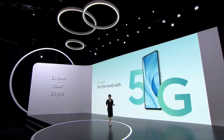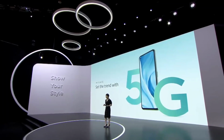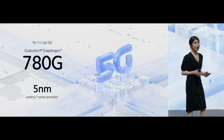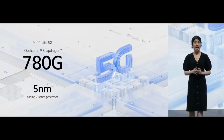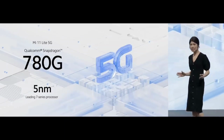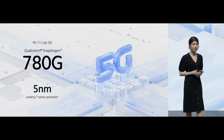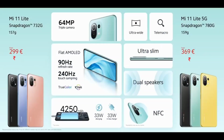Now, for those of you who love to share online, 5G will let you start and share trends online faster than ever before. The brand new Qualcomm Snapdragon 780G. And beyond just 5G, this processor offers amazing speed and power efficiency and features top-of-the-line 5nm process tech, which is only found in flagships. This is Mi 11 Lite and Mi 11 Lite 5G. Show your style.